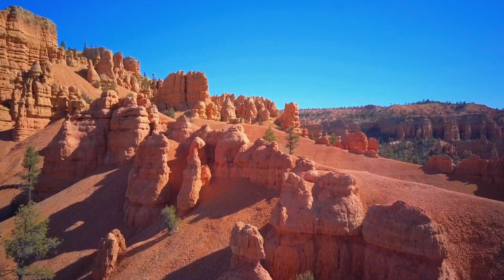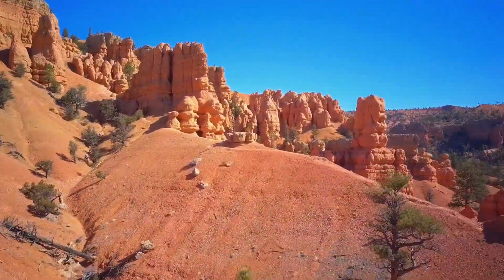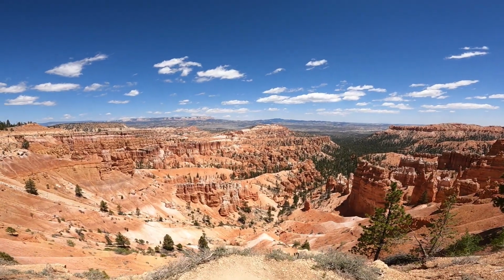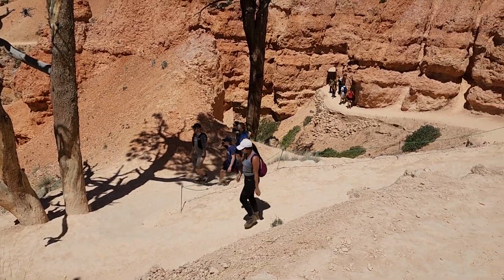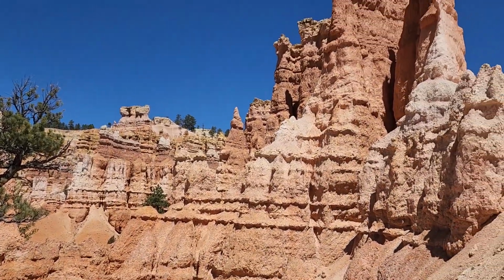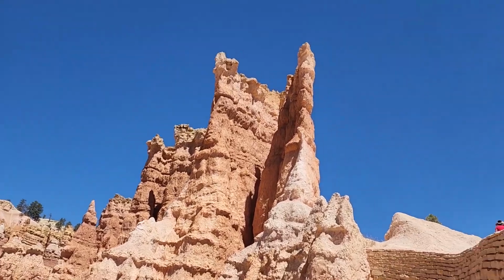Native Paiute elders tell the story of hoodoos once being people, who were turned into stone for bad deeds done in the past. They say you can see them sitting, standing, and holding one another with paint on their faces, as they were before being turned into rock.